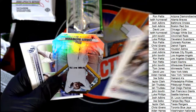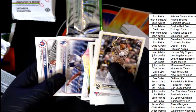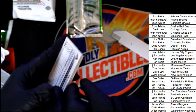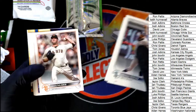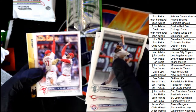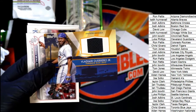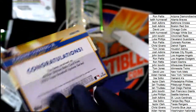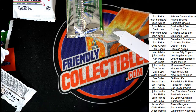Christy Mathewson, is that numbered? No, okay. Still have not seen a Wander. The Manny was a parallel? Okay. Oh, we might have a hit coming up. What's this hit over here? What is this? Vlad Guerrero Jr. Ho! Ho! Hope. Nice. Blue Jays. Let's find that Manny.